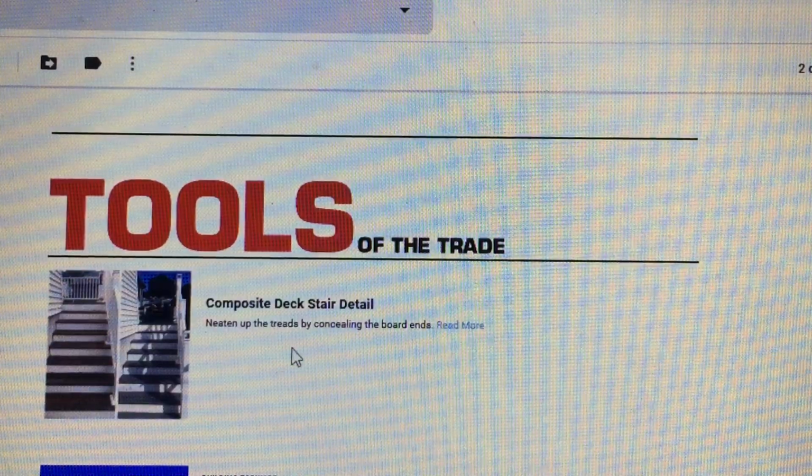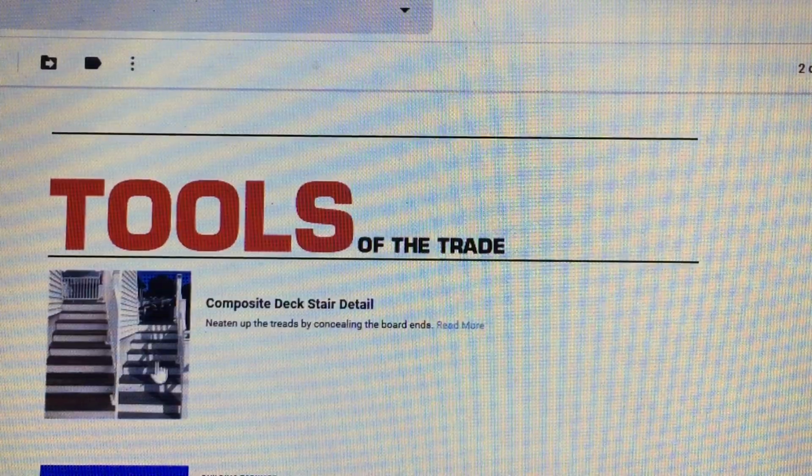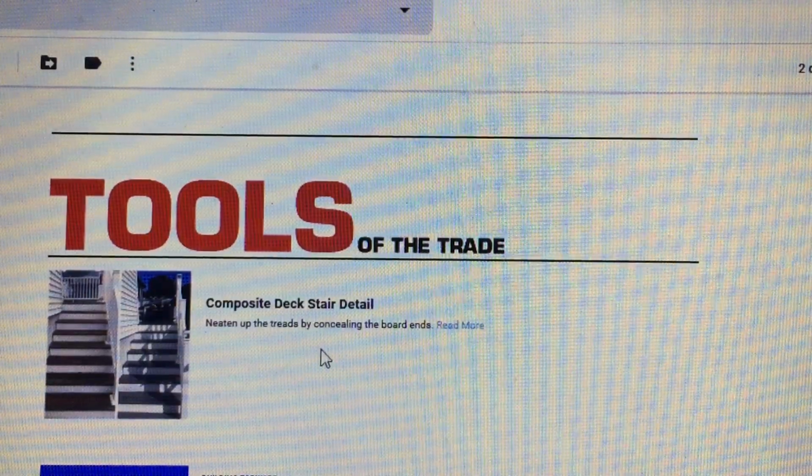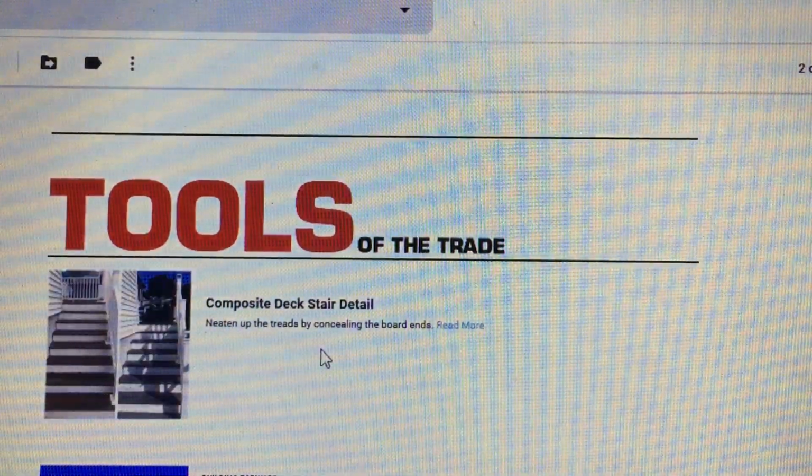And right here, we've got a really cool story, tool-focused, on an excellent composite deck stair detail from woodworker and carpenter Nick Mackey from Massachusetts. Nick has a way that he builds the stair treads in his shop. Totally worth a look if you do much in the way of decking.